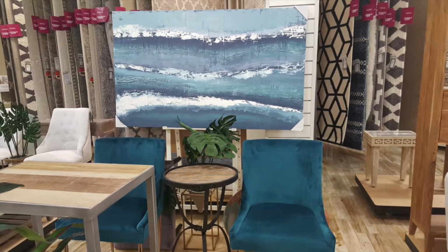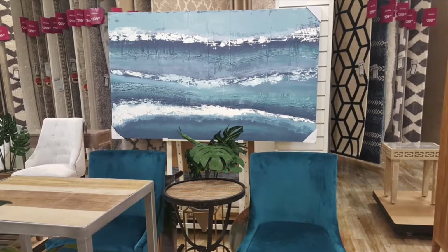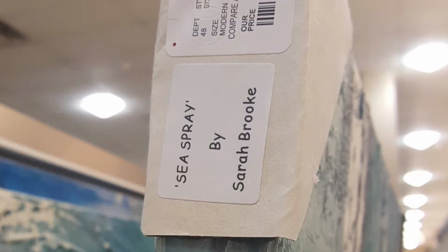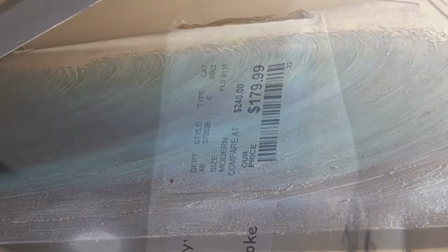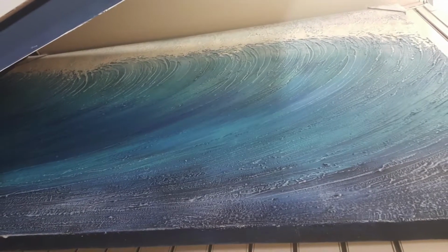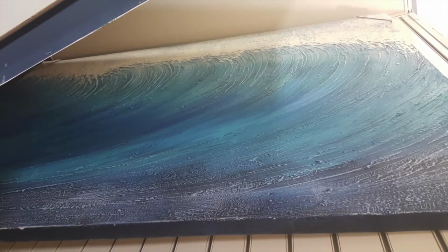So one of my favorite things to look at when I go into HomeGoods is the art. I love this beach picture. I was about to buy it, but I saw another one by the same artist, and that one's $179.99. It's this one, this big wave, and I just fell in love with that one more because it has more of the blue that I want to put into my office.